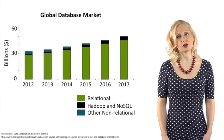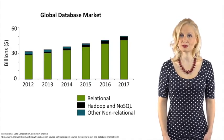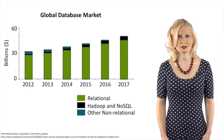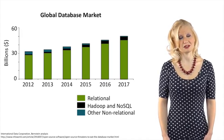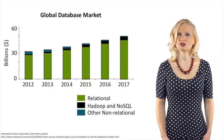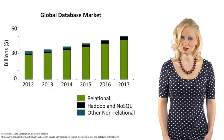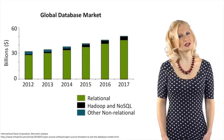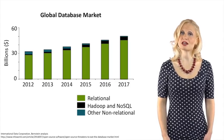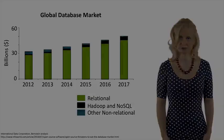As you can see from this graph produced by the International Data Corporation, a global market intelligence firm, annual sales from the current database market are over $40 billion and are expected to top $50 billion in the next few years. The green in the bars on this chart illustrates that almost all of these billions of dollars are spent on relational database technologies. Therefore, although there are definitely exciting things to learn and know about other databases, we chose to focus on how to manage big corporate data using relational databases in this specialization.